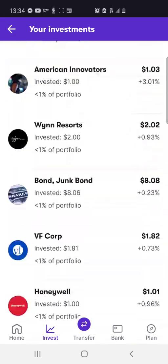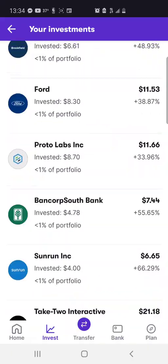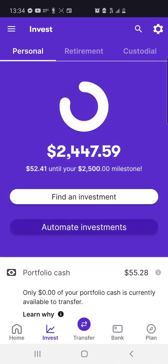So yeah, that concludes the Stash portfolio. As you can see, I have a lot of holdings, very diverse. But at the end of the day, I am up, like I said, up over 8%, profiting over $400 or $500, valued a little over $2,400.